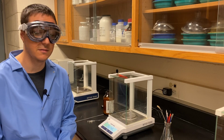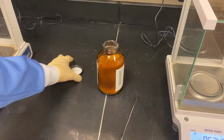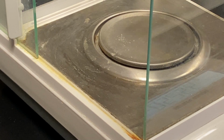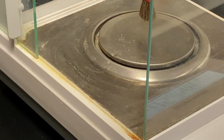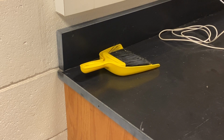But before I leave, I have to make sure to clean up the balance area. First, I have to make sure to cap any chemicals. Then I should clean up any spills. If I spill anything directly on the balance, I'll make sure to use a brush to clean it up. For large spills, a dustpan is available.